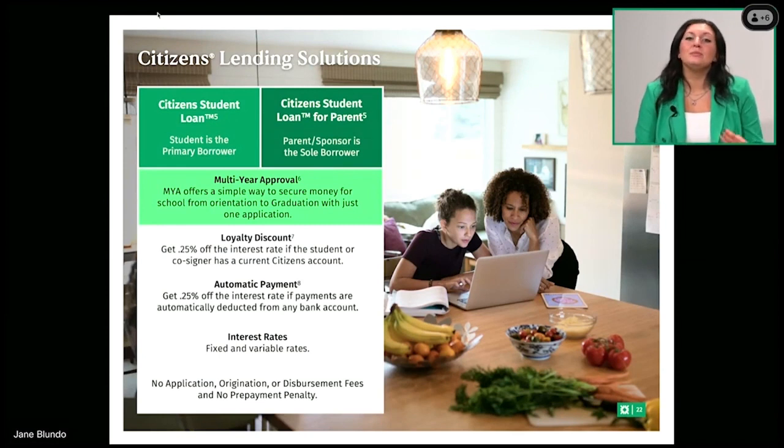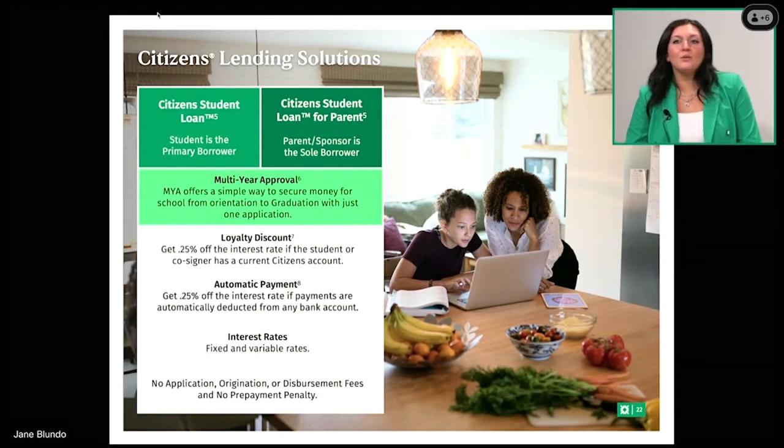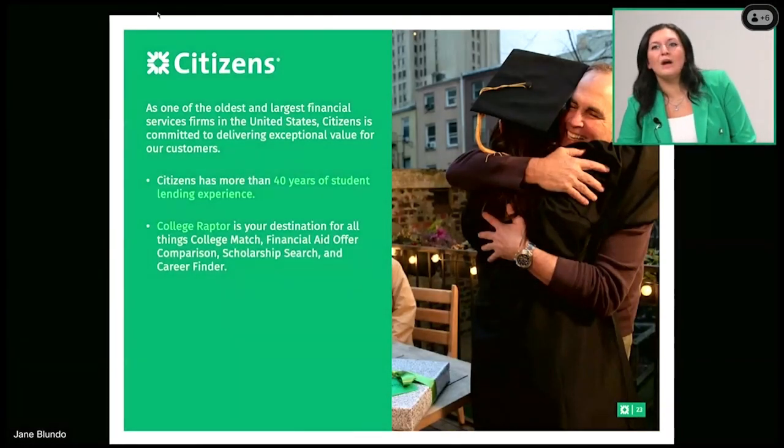It gives you streamlined access to funds in future years with no further hard credit check or extra documentation required. So it really just gives you that peace of mind that you're going to be covered from freshman year through graduation. So if you do have a need to fill that gap in funding, I want you to think about all of these factors as you are potentially exploring lenders.